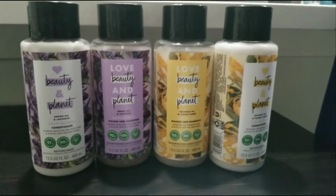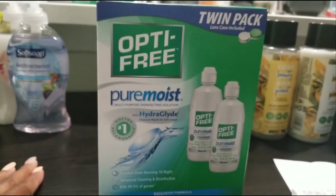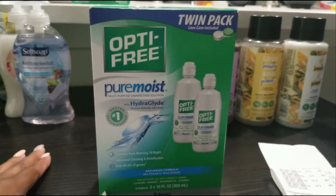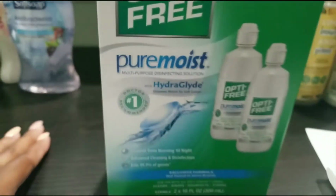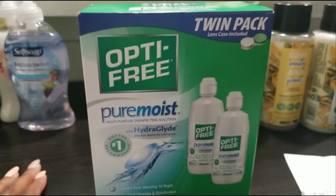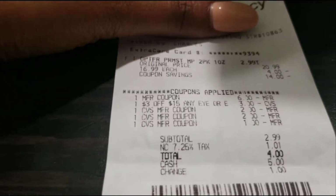And let me show you the last thing I bought. So the last deal I wanted to take advantage of was this Opti-Free Pure Moist for my contacts. I got the twin pack and it was on sale for when you buy one, you get a, I think it was $5 extra care back. I'm not sure. So I bought one.